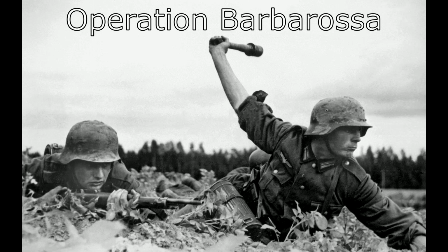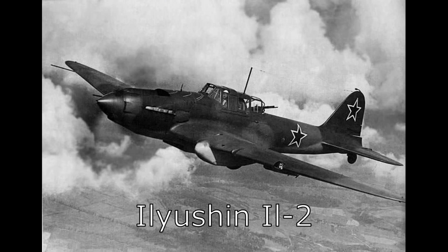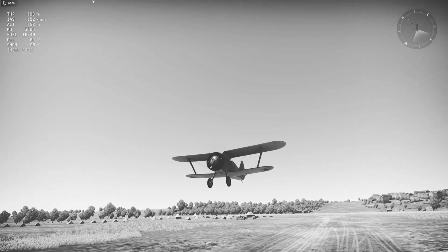When Germany began their invasion of the Soviet Union in June 1941, the Polikarpov I-15 was still used as a frontline aircraft, although now performing as a ground attack aircraft. By the end of 1942, however, the I-15 had been relegated to second-line duties, such as training and liaison, being replaced as ground attackers by much more powerful aircraft, most notably the Ilyushin Il-2. The I-15s were used in this role until the end of the war, and so ends the tale of the Polikarpov I-15, and so too must this video come to an end.